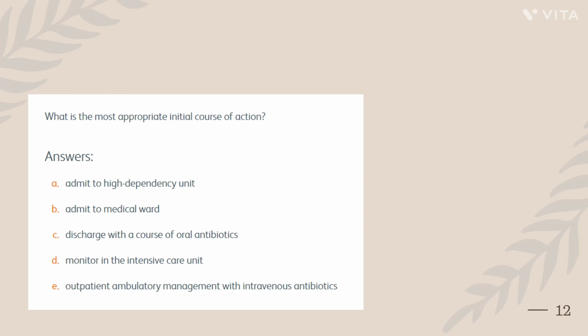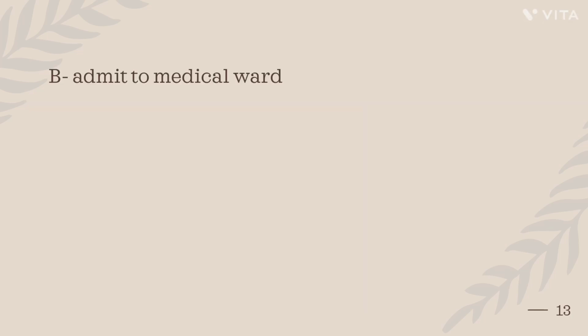Admit to high dependency unit, admit to medical ward, discharge with a course of oral antibiotics, monitor in intensive care unit, outpatient ambulatory management with intravenous antibiotics. So he can't be treated on an OP basis, right? Because there is CURB-65 score of 4. And now the patient is not in hypotension or in shock. So you can admit the patient, give IV antibiotics, and later on, if he worsens, you can shift to high dependency or ICU. So it is admit to medical ward and give IV antibiotics.